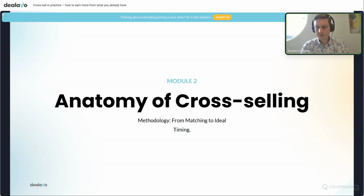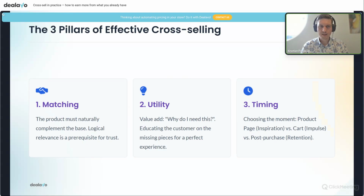And going smoothly to the anatomy of cross-selling, what are the three pillars of effective cross-selling from our point of view? First pillar is the matching. So the product must naturally complement the base. Logical relevance is necessary. So if you are selling beds, you cannot, for example, recommend to someone some kind of, I don't know, food as a complementary product, because there is no logical connection.